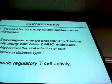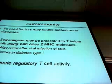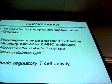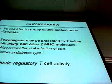Self-antigens are presented to T helper cells along with class 2 MHC. MHC is the major histocompatibility complex molecules. You may get it after a viral infection, and it occurs in type 1 diabetes. These antigens are presented to the T cells attached to this molecule. They're recognized as foreign, and the body goes after wherever they're coming from.